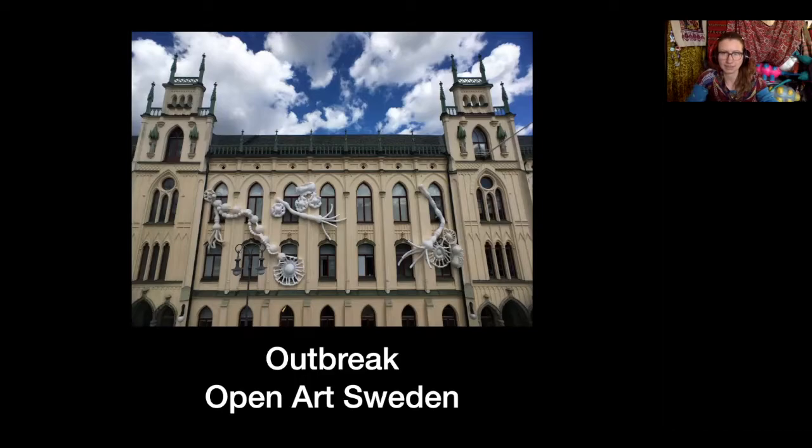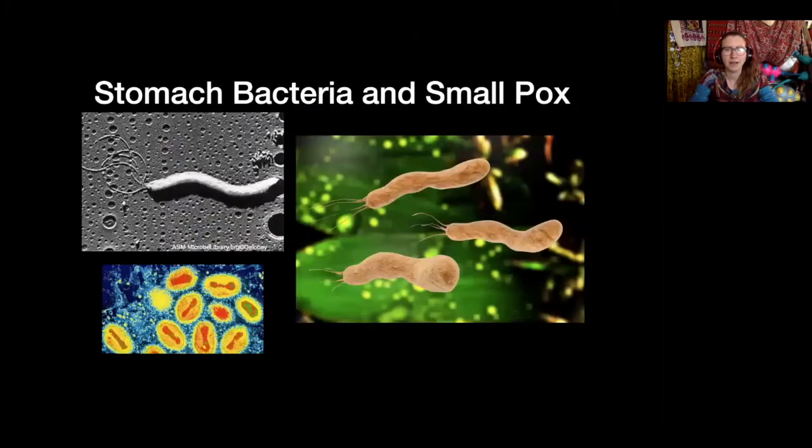And here I showed it in Sweden, it was on their town hall. And so the forms on the front here are a mixture of bacteria and viruses, and they're weaving around the building. And at the time, I was interested in this idea of these tiny, really powerful things that are all around us that we didn't really think about that much before, like the idea that we weren't really paying attention to the microscopic environment. Of course, that has changed dramatically in the last year.